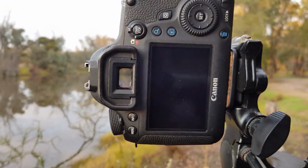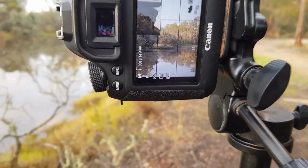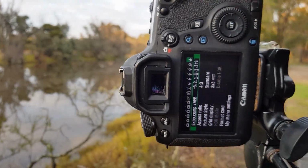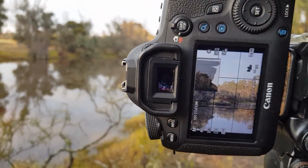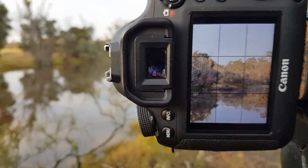love it when the camera turns off right when you're trying to say something. Anyway, it's working hard, so I'm going to take the brackets off, because I don't think we're going to need them now. And I'll get rid of all that muck on the screen so you can actually see what I'm looking at.